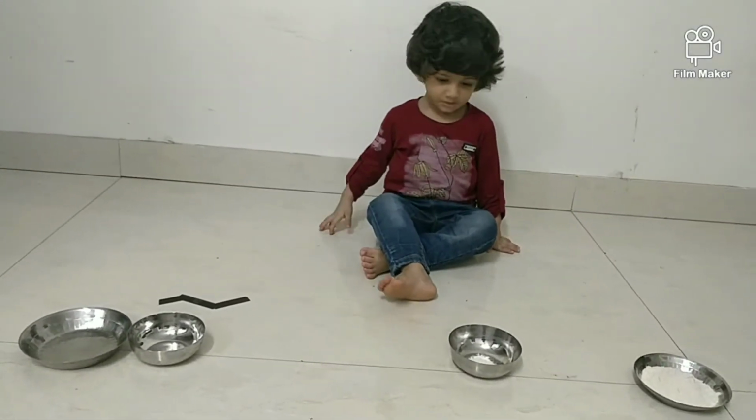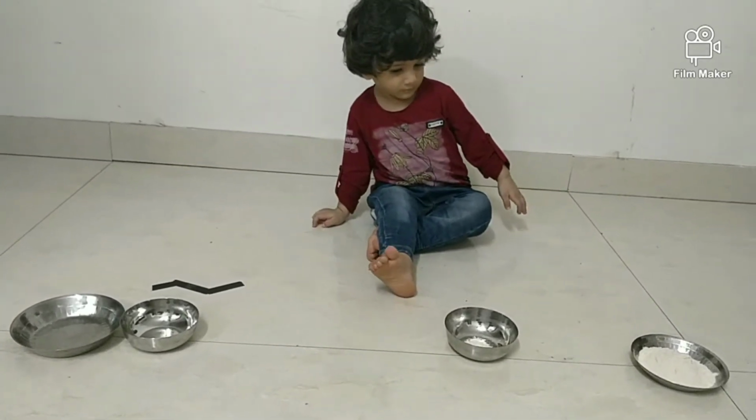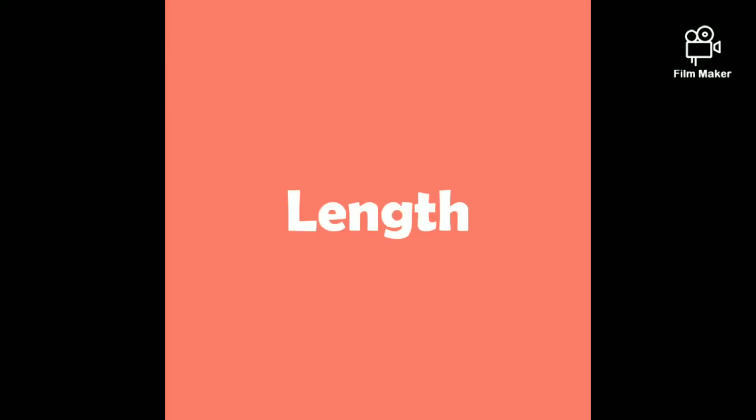Check out the concept of distance. Rishan, which bowl is near to the plate? And which bowl is far away from the plate? Correct.